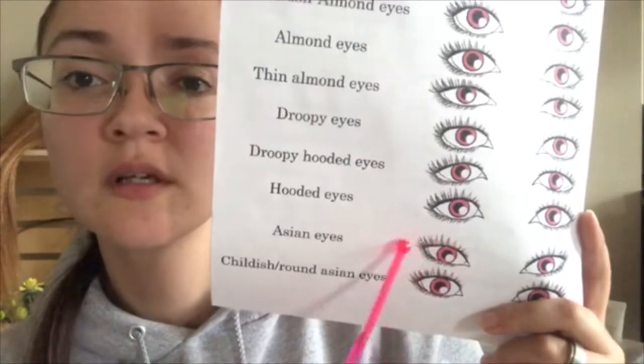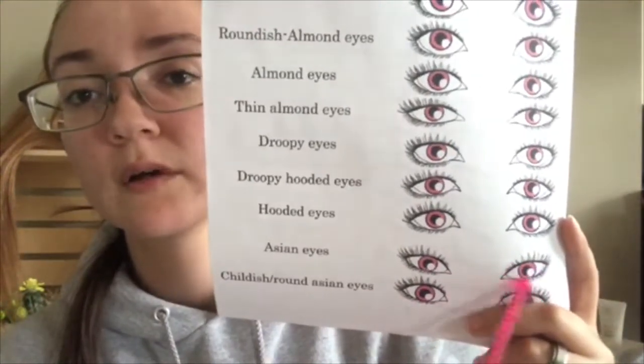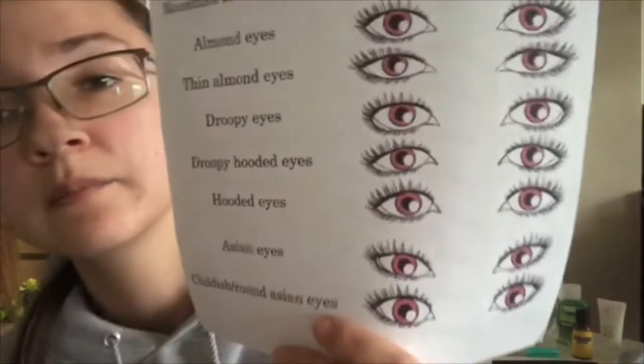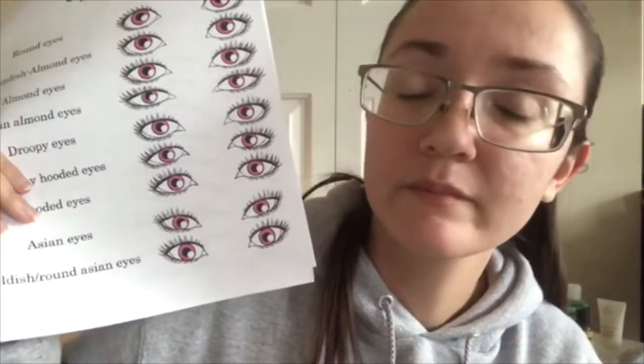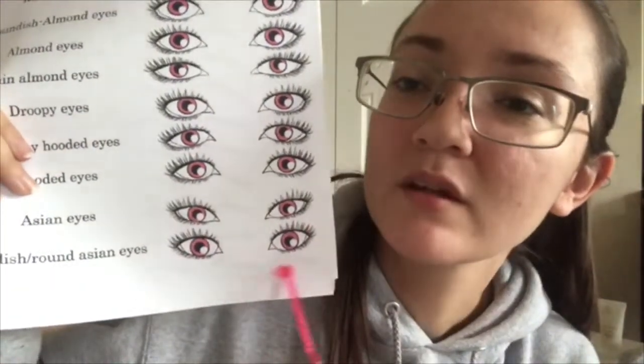Then we have Asian eyes. These are a bit more closed but turned up, and these are a popular pair of eyes too. Very, very beautiful. Now this bottom set of eyes here, we call that the childish round Asian eyes. So they go on our younger clients when they come here for various reasons. Not that they need to come here, but it's a trend that kids do, so we have these for those younger kids or certain adults who just want to appear like they have bigger, doughier eyes. So there's those.